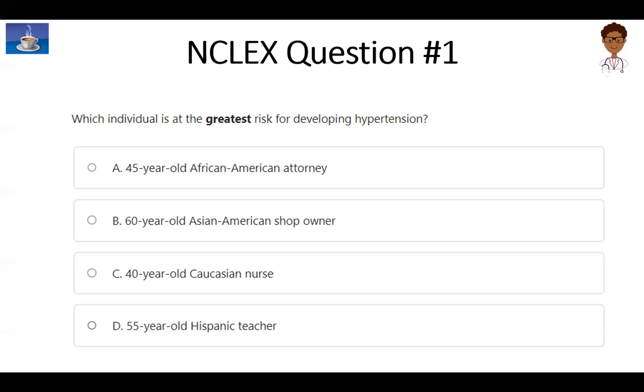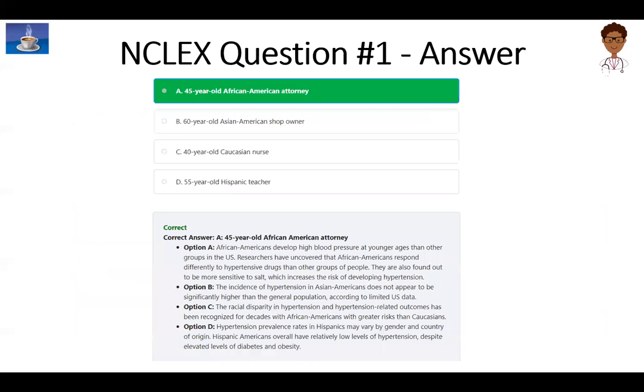I want to take a guess at the answer being A. I think African Americans have a greater risk for hypertension versus all of these other groups. Okay, excellent. So that is correct, right? And so that 45-year-old African American attorney, right? And so African Americans develop high blood pressure at younger ages than other groups in the United States.